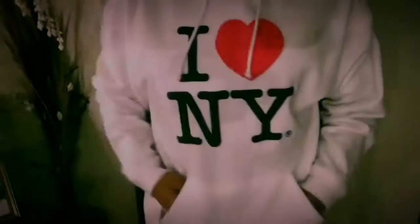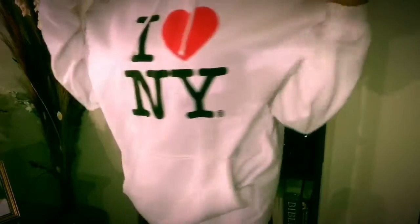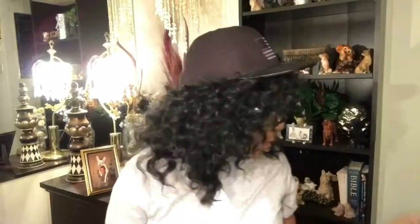And then, the next thing I got from the thrift store, which is the Goodwill, is this. It says, I love New York. And I paid $3.79 for this. And it is so freaking cute. And I plan on rocking this with some thigh high boots. Seriously. And I probably will show you.